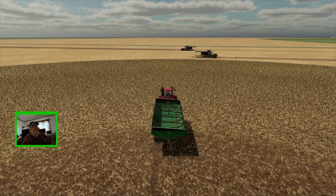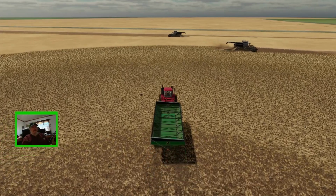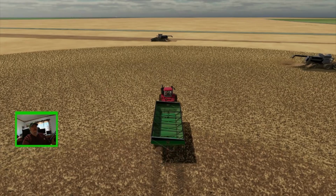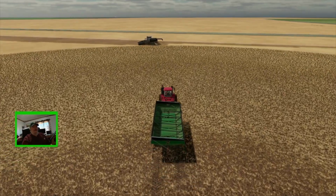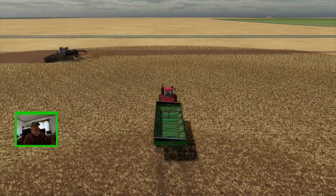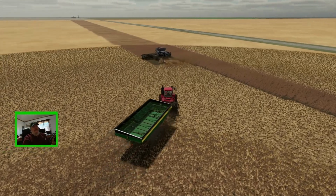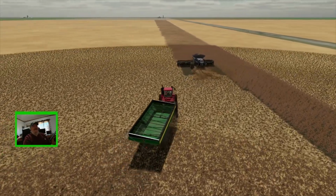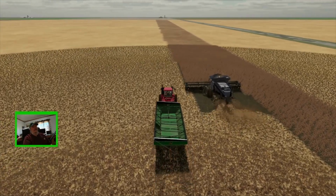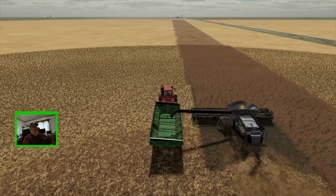All right, well, we are just about to get this field done. We have one more field to do. Now this field is, for lack of a better term, cattywampus. That's a good word, ain't it? Cattywampus. Yes. It's kind of at an angle.